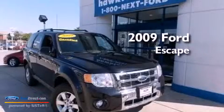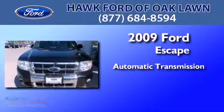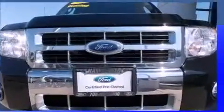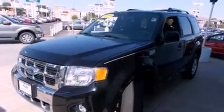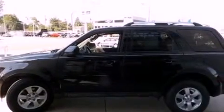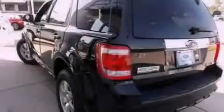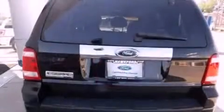This is a certified pre-owned 2009 Ford Escape. This crossover has an automatic transmission and an inline four-cylinder engine. Its top features include a multi-link rear suspension, traction control and stability control systems, 100% commercial-free Sirius satellite radio, aluminum wheels, roof rails, and a tire pressure monitoring system.